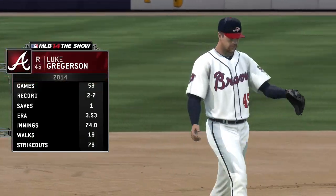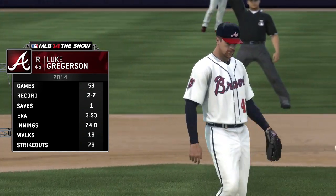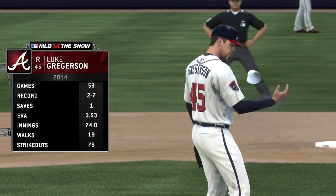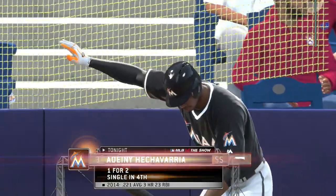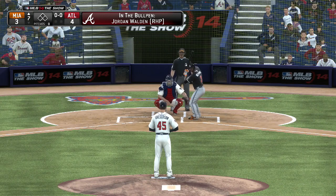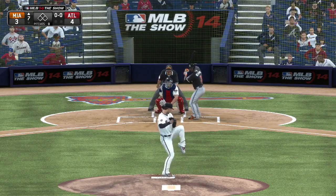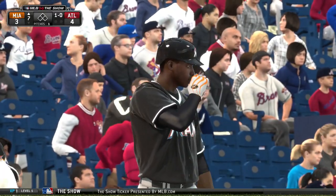Luke Gregerson is on out of the bullpen now as he gets to work in his 60th game of the season. Adeiny Echeverria will lead it off here in the top of inning number seven. Shortstop, Adeiny Echeverria. And that one's in on the hands to start the inning. It's ball one.